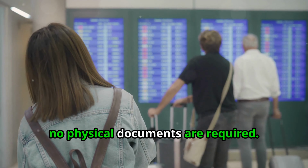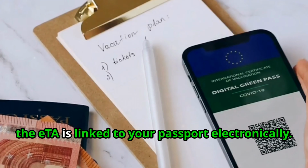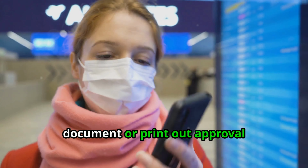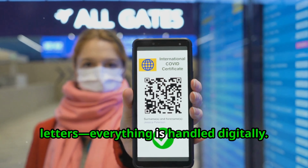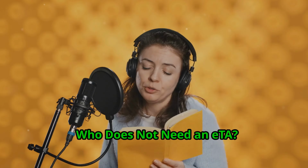Lastly, no physical documents are required. Unlike traditional visas, the ETA is linked to your passport electronically. There's no need to carry a separate visa document or print out approval letters. Everything is handled digitally. This means less paperwork to worry about when traveling.